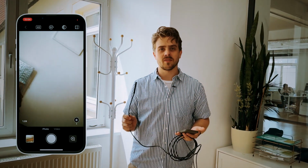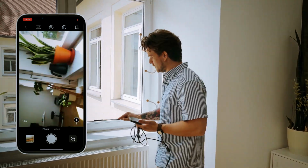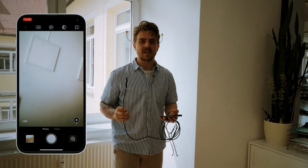Next, let's talk borescopes. This is the perfect tool for detecting the source of a leak inside a pipe. It consists of a long, flexible fiber optic cable, which is mounted with a light and miniature camera. It connects to a video monitor where you can see images of the pipe's interior.